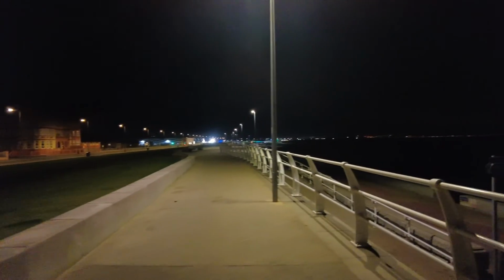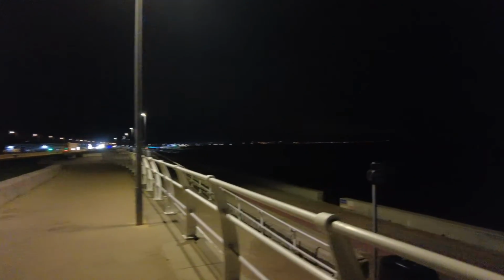Bloody cold, holding this thing as well. I should have brought some gloves. Dozy beggar. Don't know if you can see this sea. I can just about see it, just about with my eyes. Now whether the camera can pick that up, I don't know. I'd be very surprised if it can. There's a small red glow now and then from a life buoy.